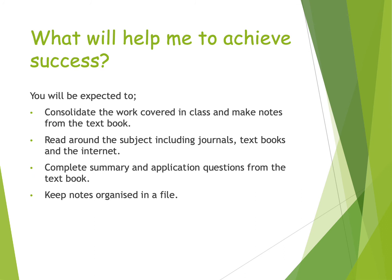In the textbook you'll also see, so for the third point there, you'll see there are summary and application questions in the textbook, and we'd like you to have a go at completing those. This is a really good way of checking your understanding, and then we'd hope that you keep your notes in an organised file. So we will do file checks, particularly near the beginning of the course, just to make sure that you are making all of the notes and doing all the things that we hope you would do, and that you are keeping it in some sort of organised file.